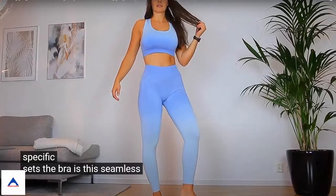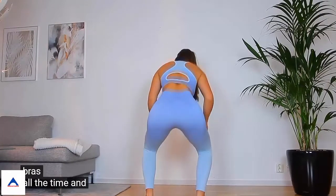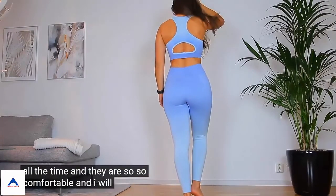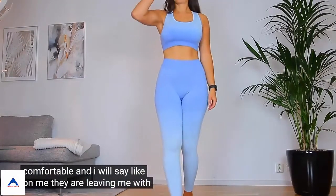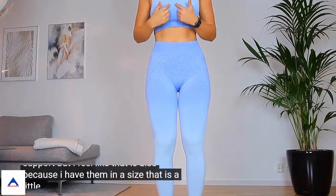This is a seamless type of bra that I love. I reach for this type of bras all the time, and they are so, so comfortable. And I will say, on me, they are leaving me with a low support, but I feel like that is also because I have them in a size that is a little bit too big.